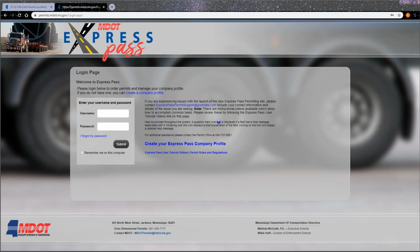A question mark icon is displayed if a field has a help message associated with it. Hovering over an icon displays a brief explanation of the field, then clicking on the icon will display a detailed help message. There are instructional videos available which show how to accomplish common tasks. Please review these as a guide for assistance in navigating the ExpressPass oversized overweight permitting system.